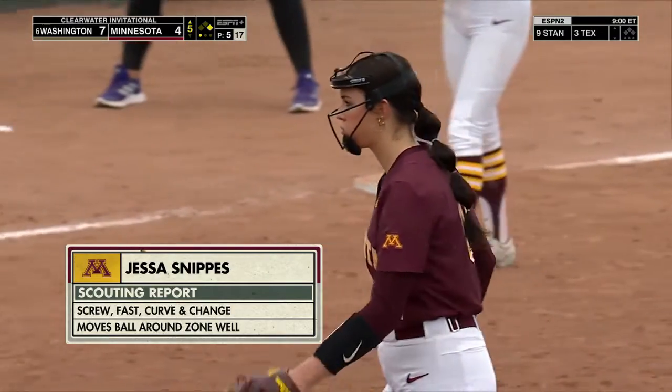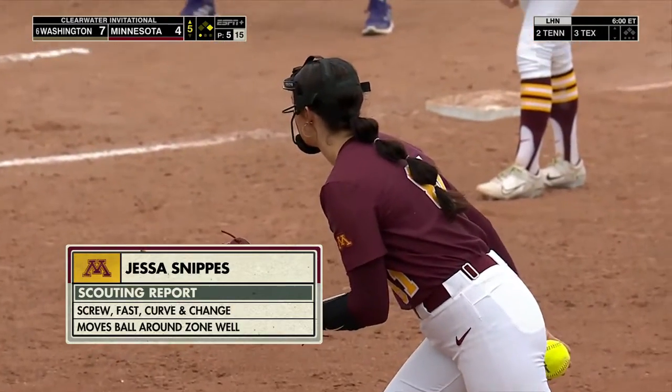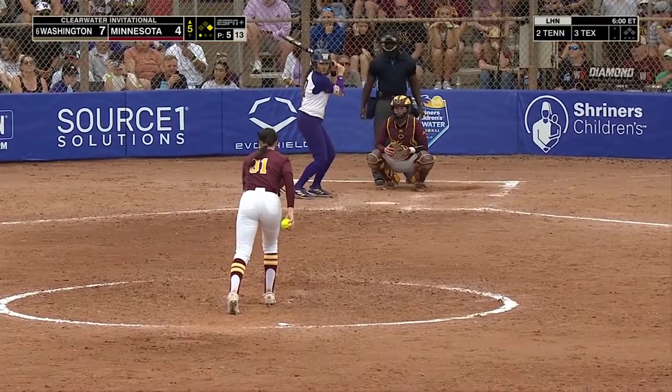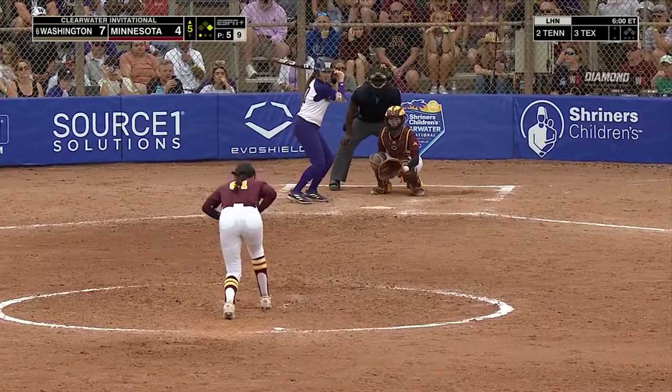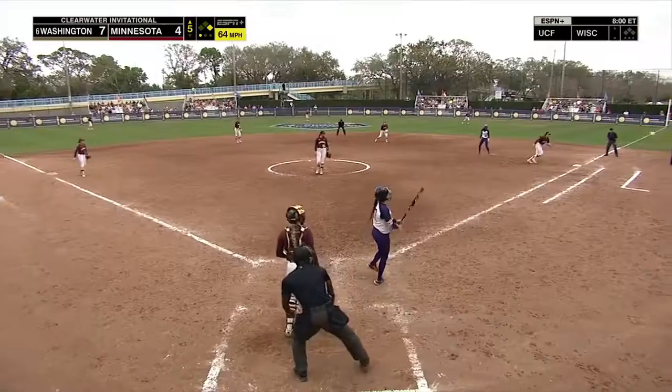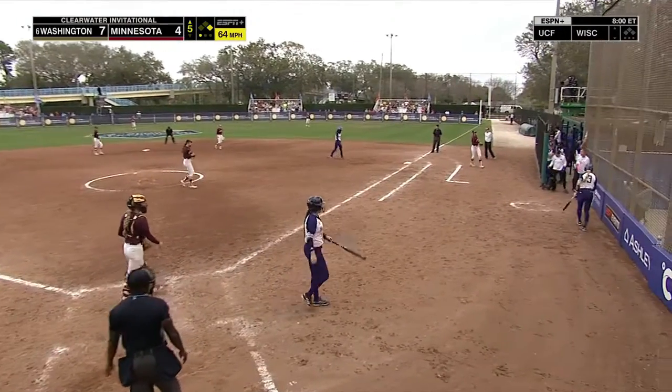Jessica Snippis steps in. Ball elevated in the zone. Likes to go with that east-west movement with screwball, curveball combo. Has good upspin too. But it's that changeup that will be a difference maker for her. She's got to get that one going.